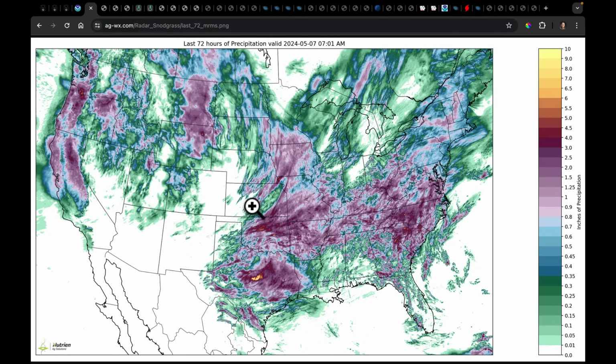For example, even though the storm streaked through parts of Kansas, I know some places were missed. This is more rain for dry areas. Take a look at Montana. And this is all going to try to fill in a bit more on the backside here.